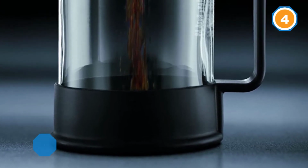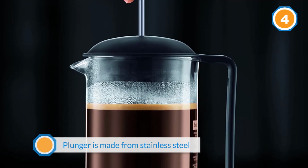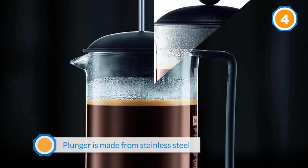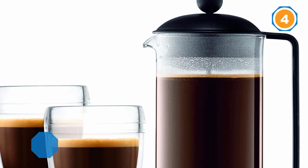This large press makes 34 ounces of coffee, so it's enough for a whole family. Of course, since it takes so little time, you can even refill and make a second batch if you're brewing for a party.